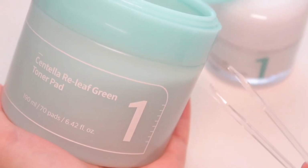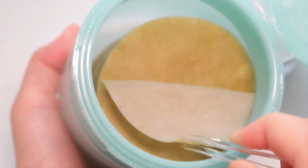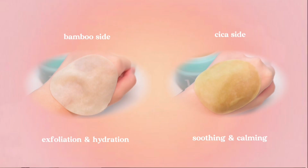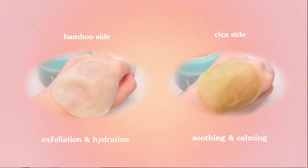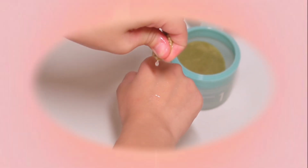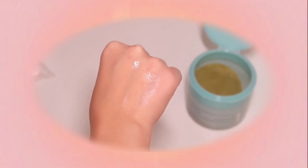So what I also like about this is meron siyang two sides. It has white and green side. The white bamboo side can be used for gentle exfoliation, while the green cica side naman is for soothing and calming. It reduces the redness and irritation talaga immediately. Malalaki rin yung pads niya guys, so hindi siya consuming kahit everyday mo siya ginagamit. Since you can split the pads into two, so para tipid din siya, you can also use it as a sheet mask that you can leave on for 5 to 10 minutes.